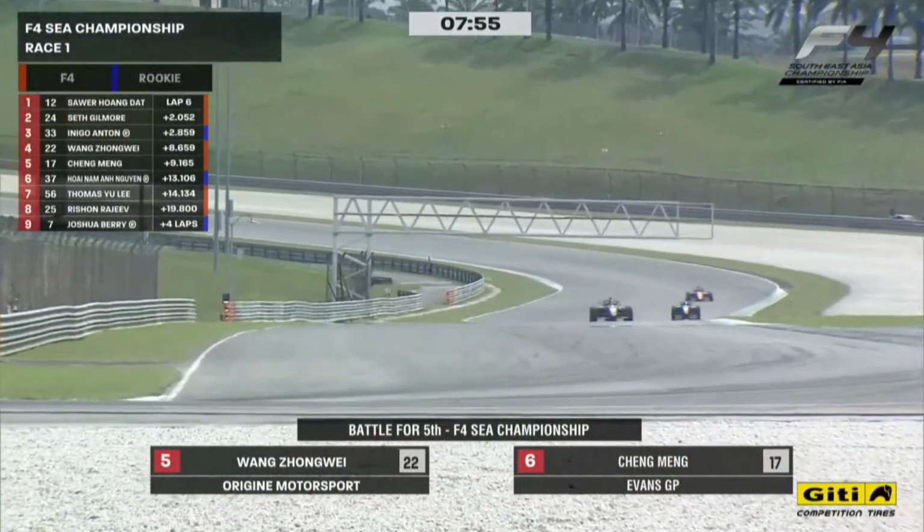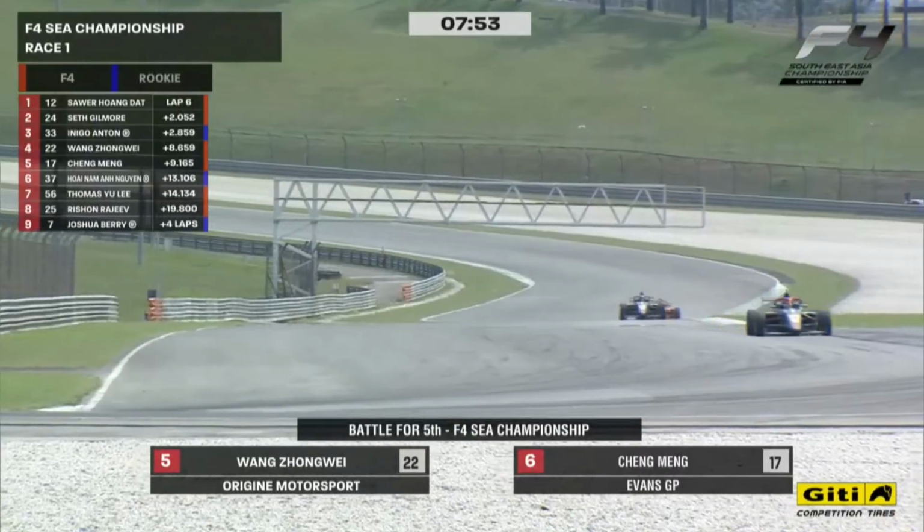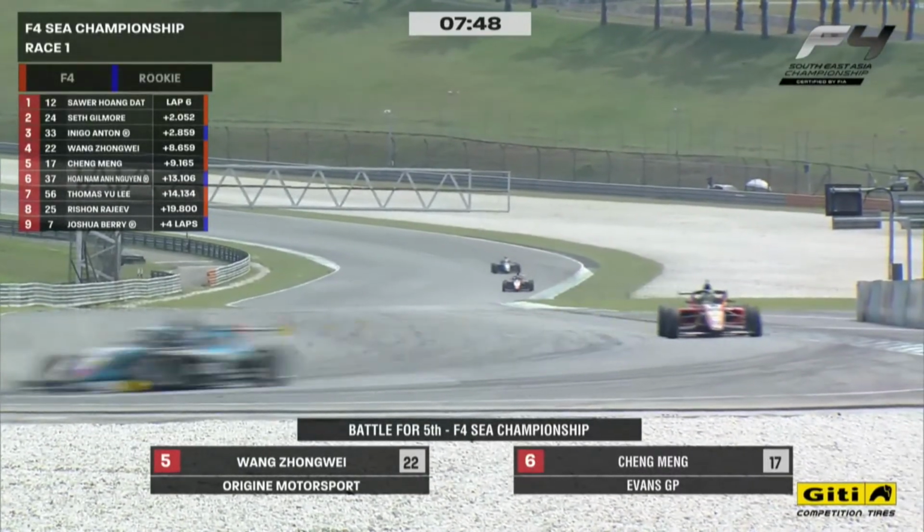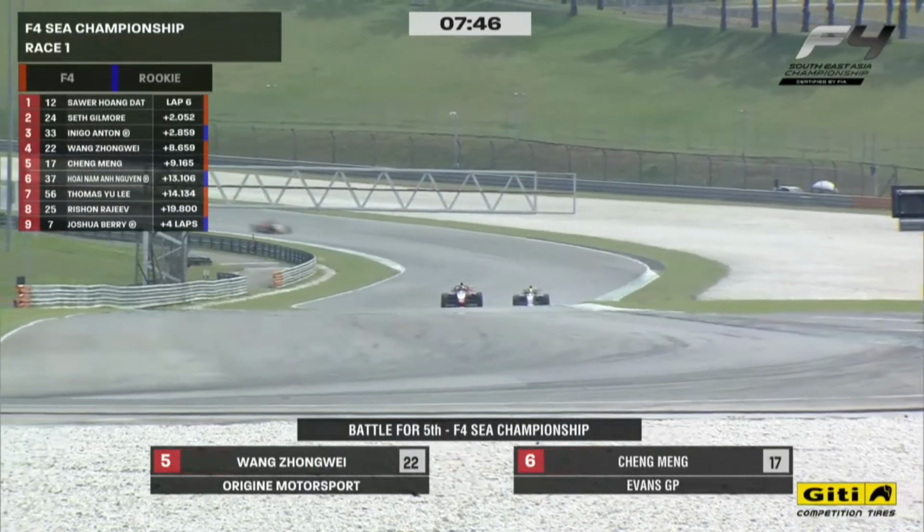So these F4 cars are very tough to get used to. Now, Seth Gilmore is dropping back a little bit from Alex Sawyer, but crucially, so is Inigo Anton from Seth Gilmore. He's not quite able to keep the same sort of pace that he was hoping for.